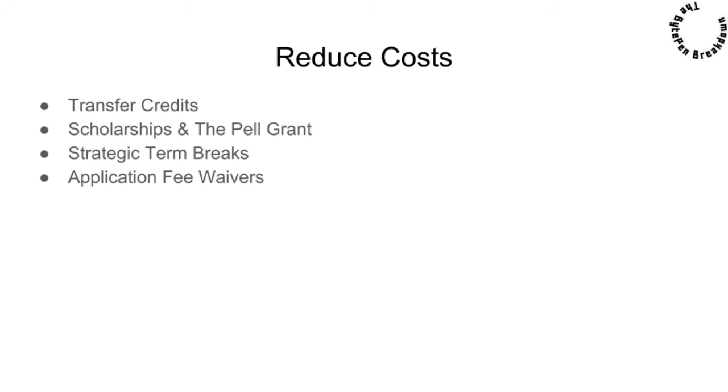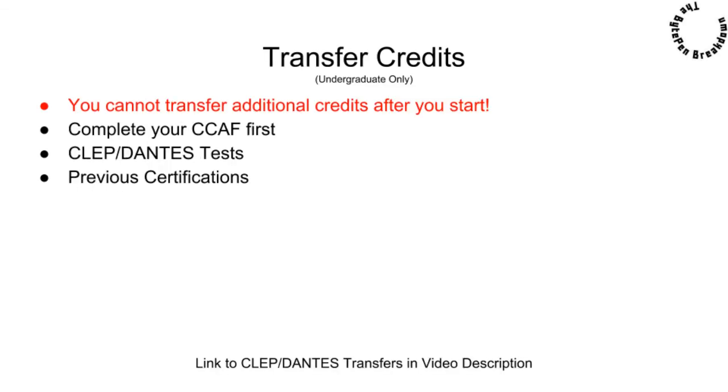There are 3 things to consider that will save you significant amounts of money: transferring credits into WGU, applying for scholarships and the Pell Grant, and planning strategic term breaks. Additionally, you can find waivers for the $65 application fee, which isn't an enormous amount of money, but it is better than nothing. Before I begin, WGU doesn't accept transfer credits for the graduate level degrees, only undergraduate. Additionally, you can only transfer credits before you begin. Once you start WGU, they will no longer take transfer credits.